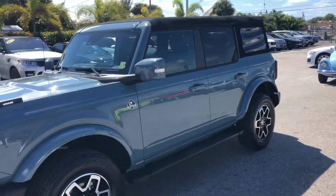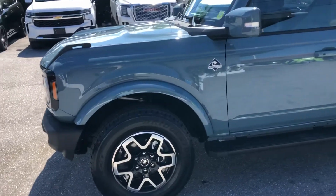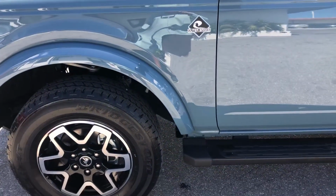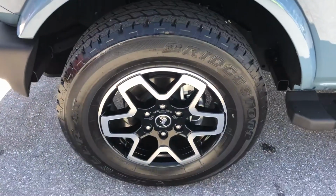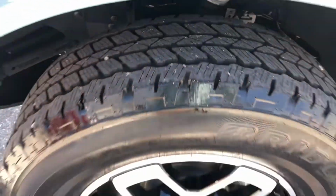So we're going to start at the driver's side front quarter panel. We'll be looking for dents, dings, scratches, or chips. So here we go. Take a look at the tire and the wheel. Like new on the tread.